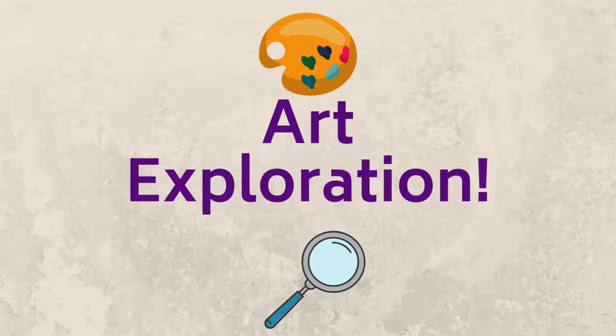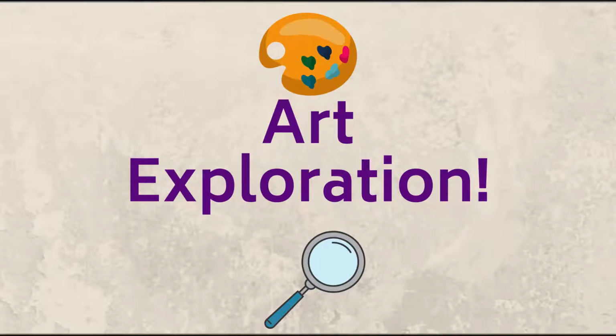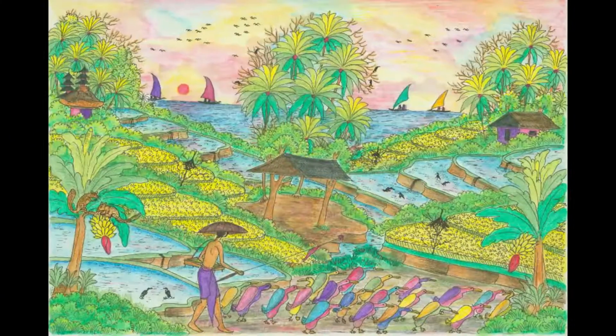The art we're looking at today is called Duck Herder from Indonesia. It was made in 1999 by 14-year-old Raka Satyaduli. Let's be art detectives. What do you see in this art?